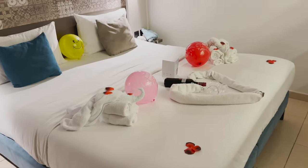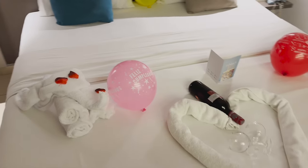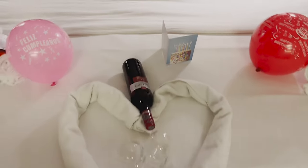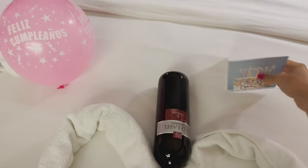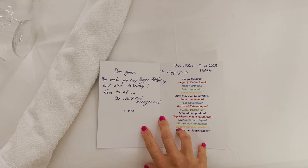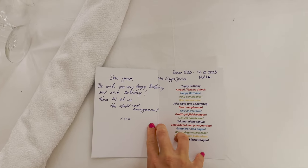We came back from our trip today and they left all of this for my birthday. Super cute. Also, we have some fruits there. And there is a cute little note. Dear guest, we wish you very happy birthday and nice holiday from all of us, the staff and management.